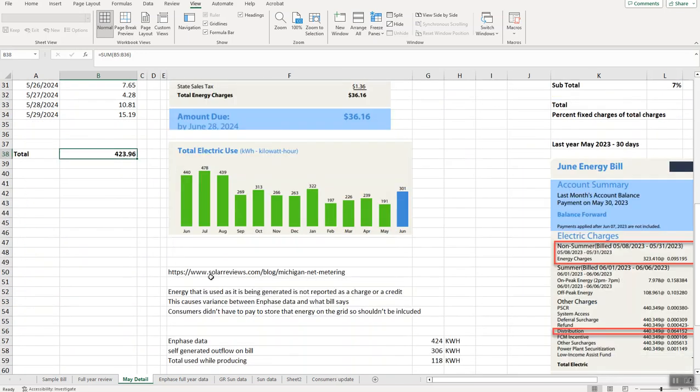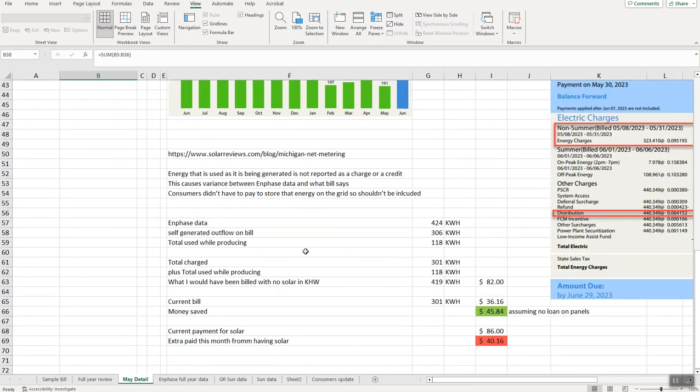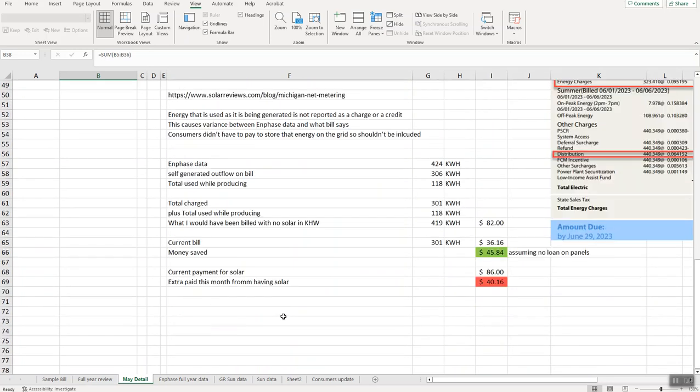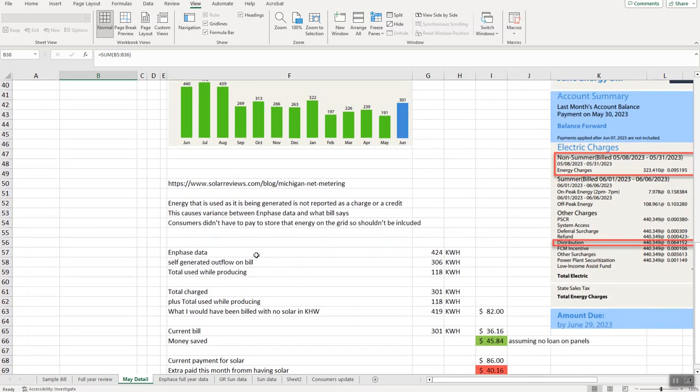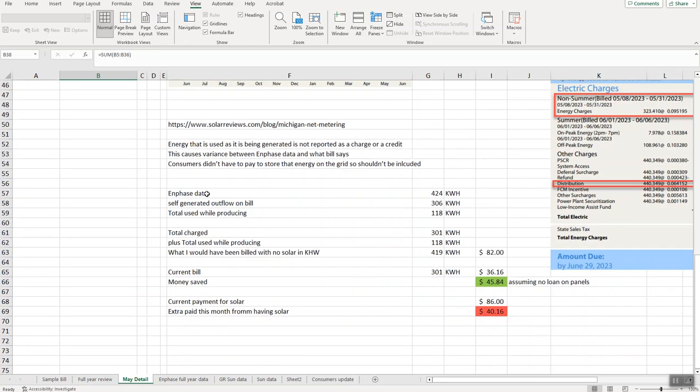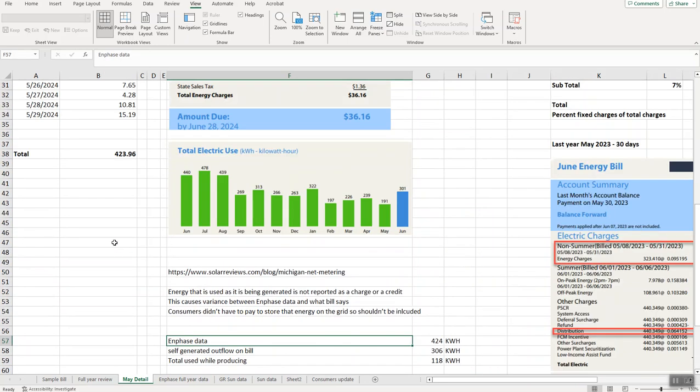And then, as I always do, I'll go through what the financials look like, with the solar loan included. We have a 7% interest rate on the solar panels, which is pretty high. So we'll jump down here. The in-phase data was 424. That's what we produced, just rounding up.